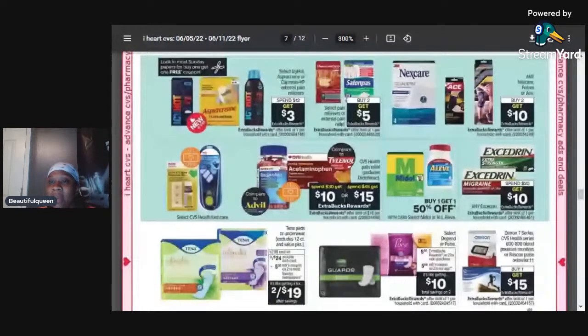Right next to it, we got select pain relievers. And it's actually right here. Both the inserts are actually right here. Buy two, get a $5 Extra Buck on select pain relievers or external pain relief. You know we have the Salonpas manufacturer coupon. But I'm looking forward to getting that ThermaCare for my neck and my back. Any NextCare, Futuro, or Ace, buy two, get a $10 Extra Buck.